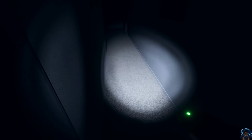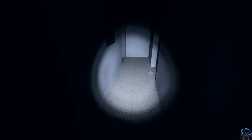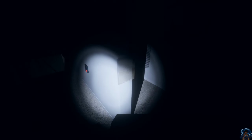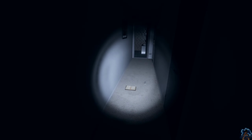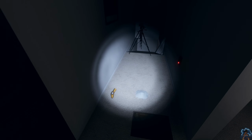Okay, so I guess it's more... That was EMF 5, so it's more or less trolling here. So that EMF reader is not bugged. I just didn't have it in the right spot. Okay. Can you write in that book for me? Let's just turn some lights on to preserve sanity.